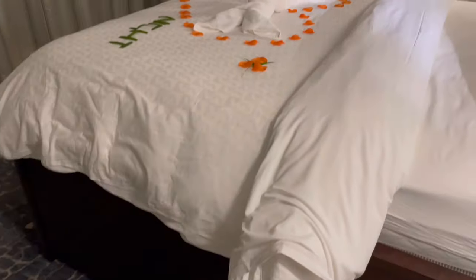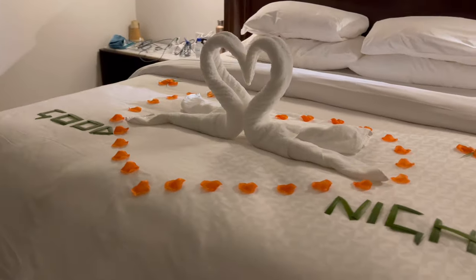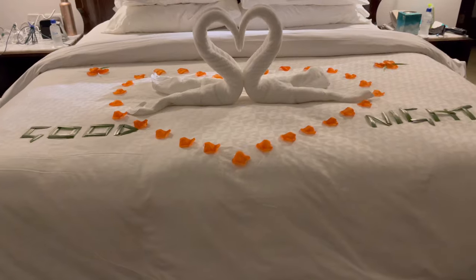So this was our last night in Sandals, unfortunately, but the butlers were so kind to leave us cute little heart swans on our bed to wish us a safe journey home.